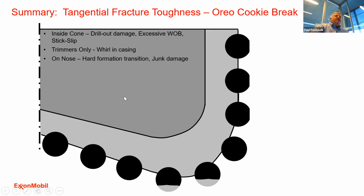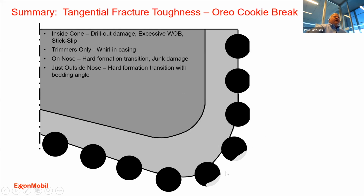Usually you won't see junk damage in the middle of the run, certainly not in a long lateral. But if you're the first, you just tag bottom and you get an early failure, certainly that's what I start looking for, to see if there was something that might have either fallen off the last bit or I pushed it downhole. And of course it can get embedded in the hole and then show up later in the well as well. If it's just outside the nose, I can have a hard formation transition with a bedding angle, because again, we're not always drilling vertical, perpendicular to the bedding planes.